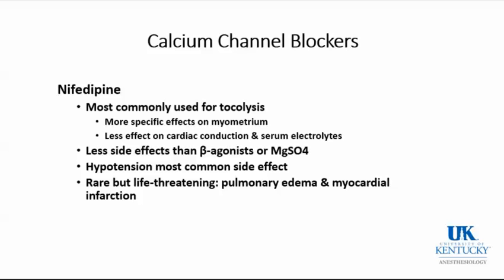Calcium channel blockers are another commonly used tocolytic. They tend to have more specific effects on the myometrium and have less effect on cardiac conduction and serum electrolytes, so generally you see fewer adverse events with nifedipine, and they seem to be equally effective, so they're being used more and more over beta agonists or magnesium. Hypotension is the most common side effect that you're going to see with your calcium channel blockers. Rare but life-threatening with an IV bolus is that you could see pulmonary edema and myocardial infarction, but not to the effect that you see it in some older patients with significant comorbidities.